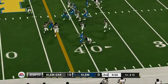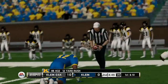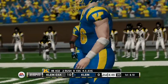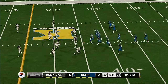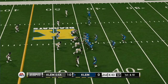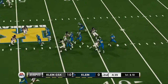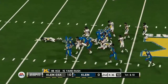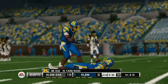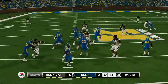Hands it to the back. And he's taken down around the 45-yard line. From their own 45-yard line, it's first down. Down right around the 40, and the delayed handoff works for a big gain. Got to be happy with the effort there by your tailback.